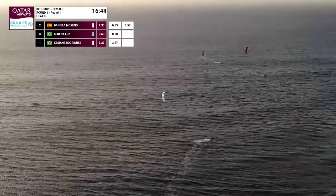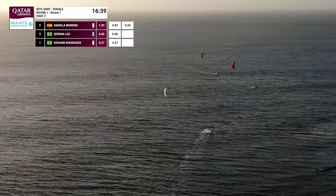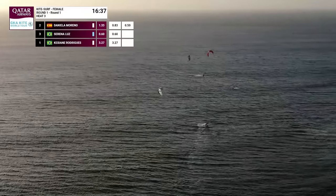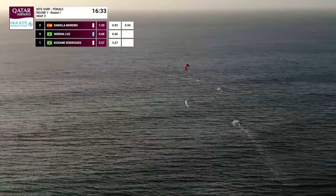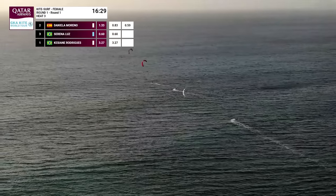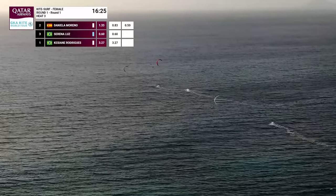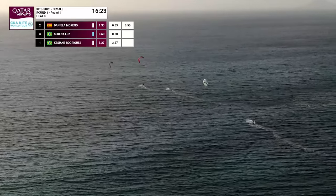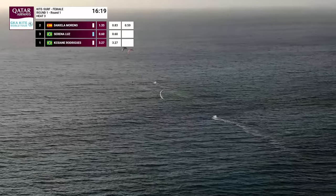So we're looking to get the round number one of the females done today so that we can be on it tomorrow for the elimination rounds when it comes to the epic conditions that look like they're coming our way. Yeah, the idea is to push on tomorrow so that if we do complete it tomorrow, it will be right at the good time for the tide and the highest point of the waves. And if not, we will continue on.